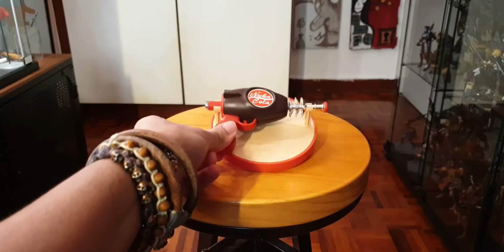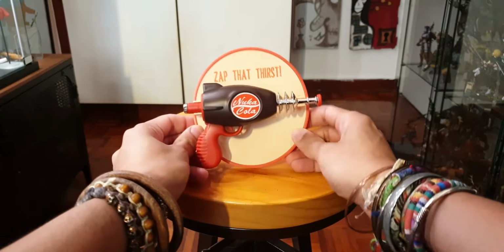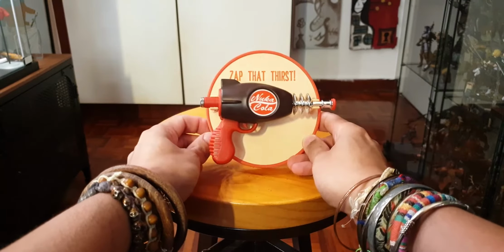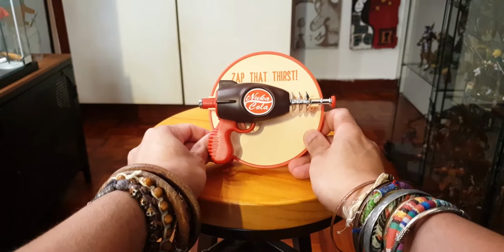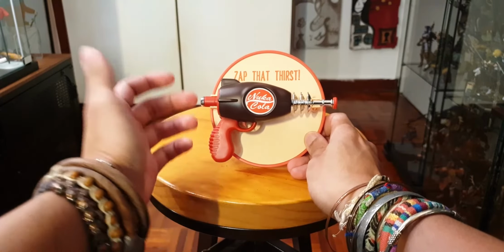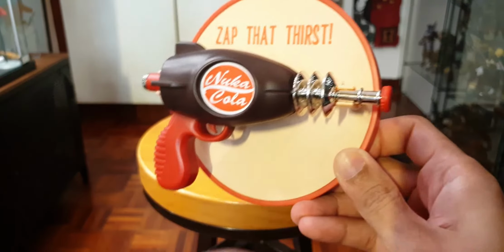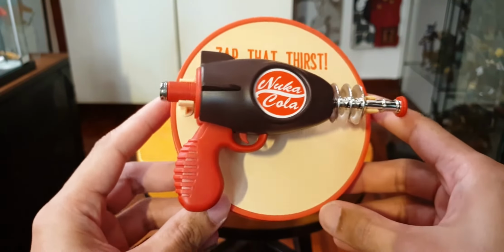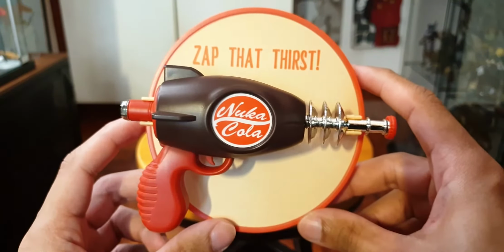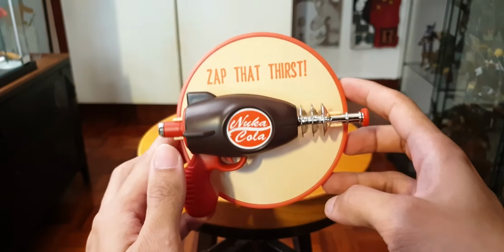Next purchase is this little guy. It's pretty tiny. It's supposed to be a wall decoration. I didn't really read the description properly and didn't know how small this thing actually was. I thought this was a replica, but why would they be selling that for so cheap? Whatever. So this is the Nuka-Cola Cat Blaster thing. Again, I got this for my wife because she likes Fallout stuff.